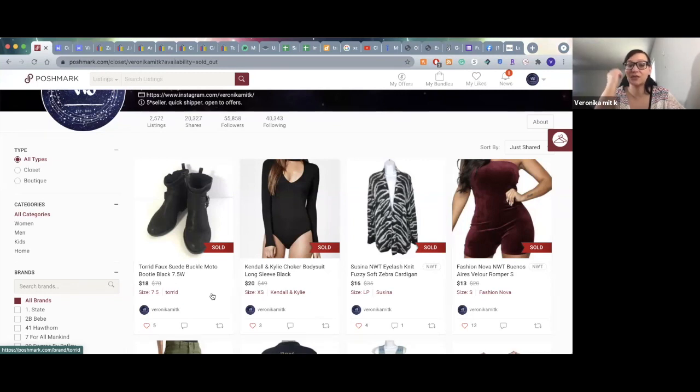I do like selling Torrid shoes, but these were a smaller size for Torrid, 7.5 wide. So I knew that these would not sell as quickly as I would like them to. So they sold for 18. I get $14.40, and I had about $4 into them. So I'm still making about a $10 profit on these, and that's fine.